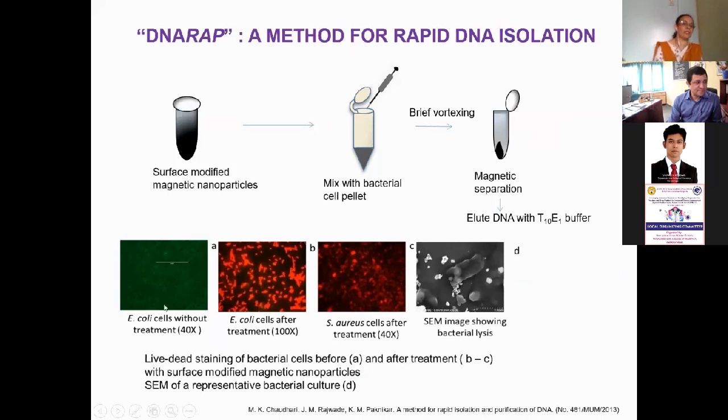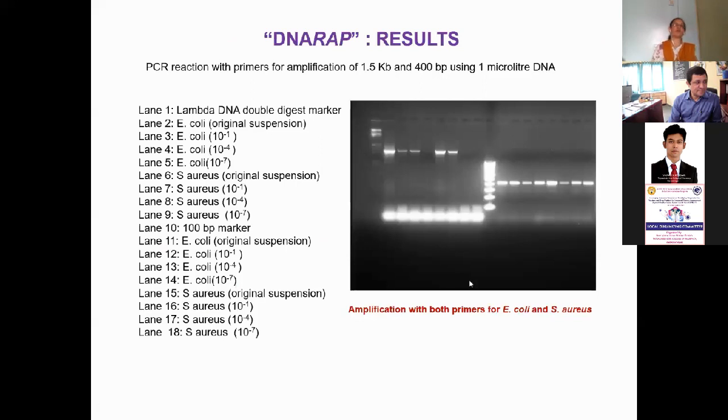So if we go for E. coli cells, and we treat them with the reagent and capture them, what we see is these cells literally burst open because of these magnetic nanoparticles. The particles are covered with a material which will absorb the DNA also, and we can have the pure DNA eluted. We observed this on the gel electrophoresis, where PCR products can be imaged, or even the whole cells can be imaged in various dilutions. So even if you have a very low quantity of cells, the amplification reaction is possible, or you can detect them on the gel.